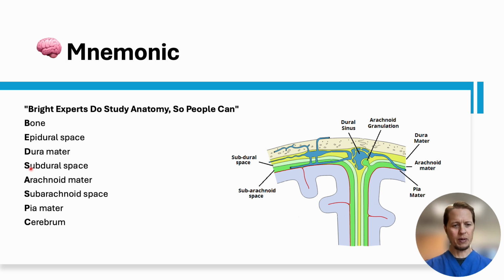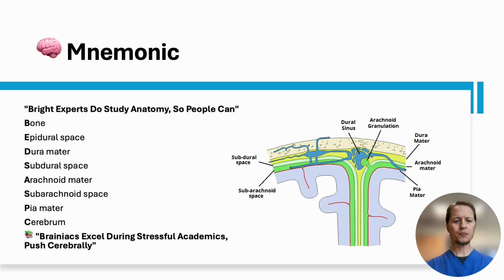I can see the word beds in here and asp, like a snake asp. I don't know. We've got to figure out something. Please let me know if you have a mnemonic. Drop it in the comments. I would love to teach it to my students.